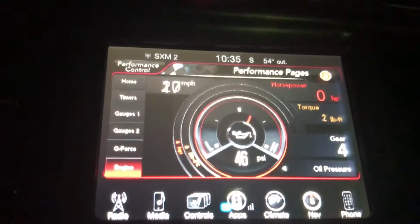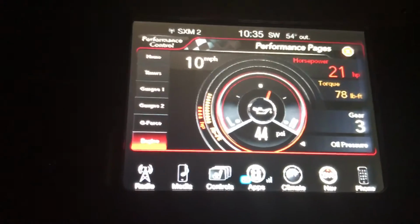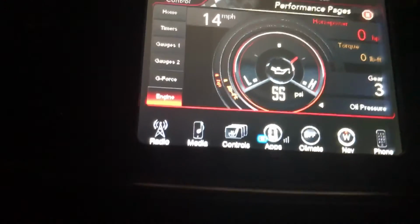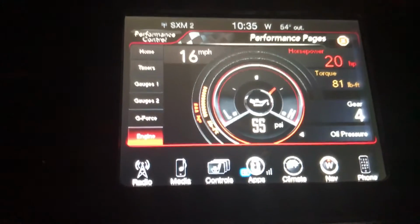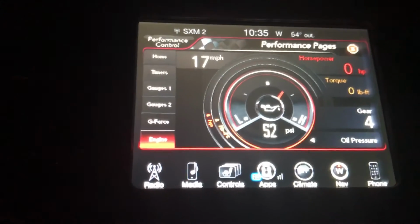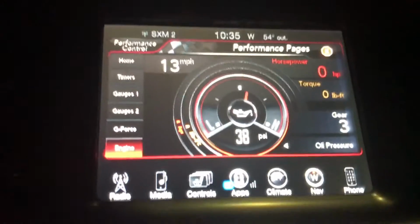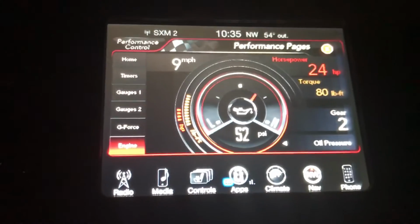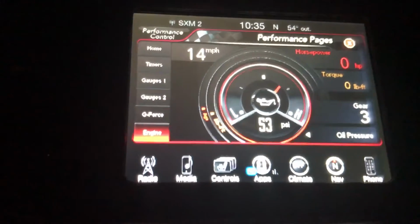Now granted, I only had my first Scat Pack model for like 2 weeks before that little incident occurred with it. But I drove it enough. I put over 1,000 miles on that car, so I spent a lot of time driving it. I became accustomed to the car, and I can say that there's definitely a difference between that car and this Shaker model.